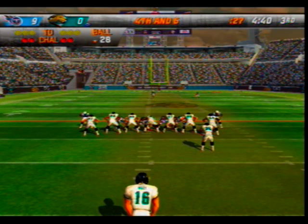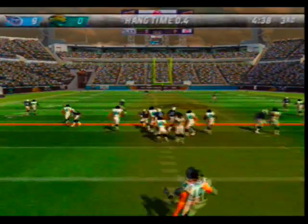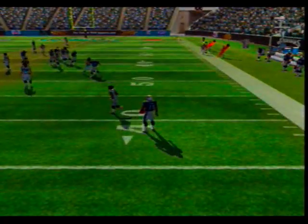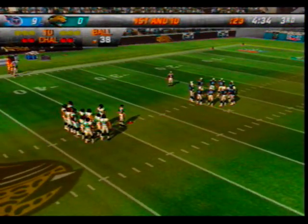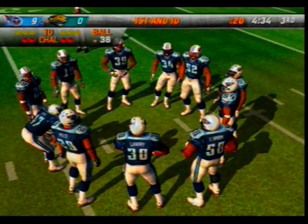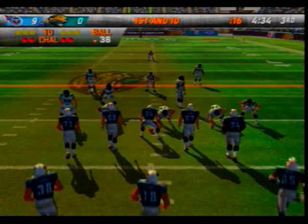They can't keep the drive alive, and they're really struggling offensively. Here in the third, they've yet to cross midfield. He signals for a fair catch. Fair catch made after 38 yards. The ball on their own 38. Start the drive after 38 yards.